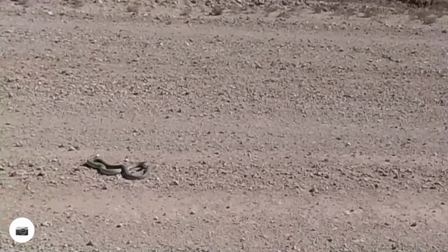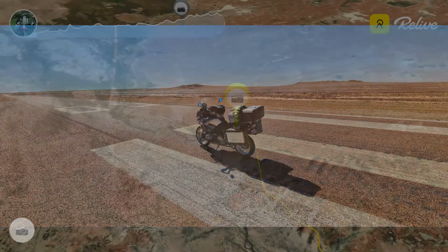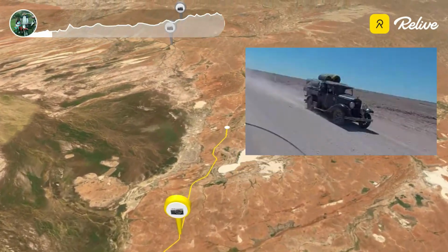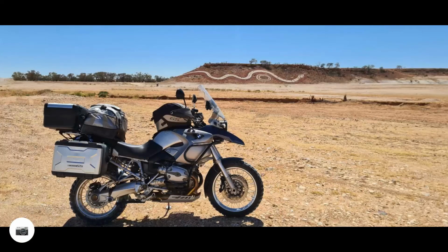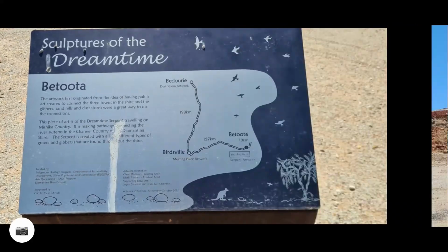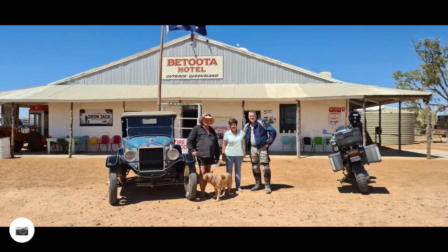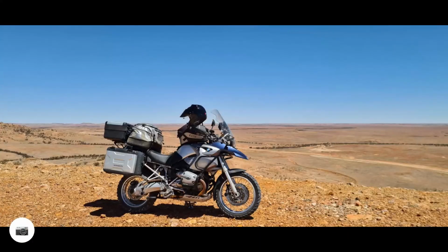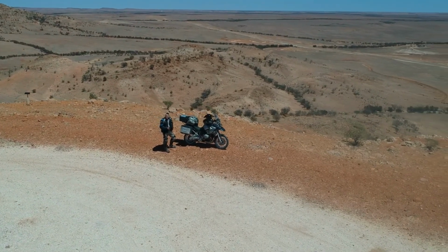And then another quick photo opportunity before I take off towards Betoota, where I check out a much friendlier snake, the Dreamtime Serpent at Betoota. And I couldn't go past Betoota without calling back into Betoota pub just to say g'day. It's then off to Dion's lookout to check out the view and get a bird's eye view with the drone.